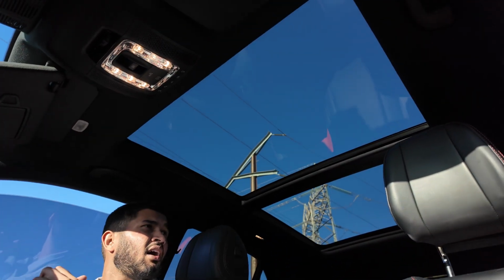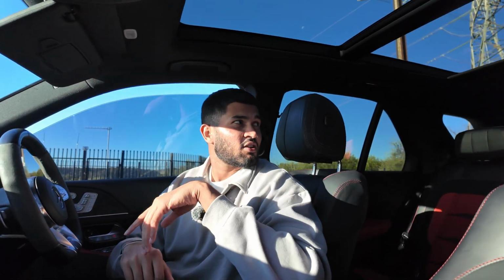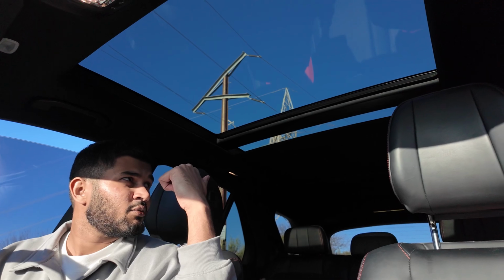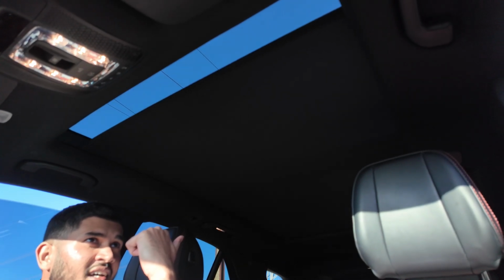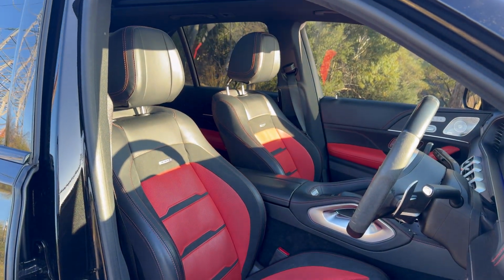Now, you get a panoramic sunroof, which is kind of massive in this car. I mean, look at this. It takes a few seconds to close. It's coming from all the way there. Waiting. Sometime today, come on. And there we go. Now seating, you get these AMG seats, which are heated and ventilated.